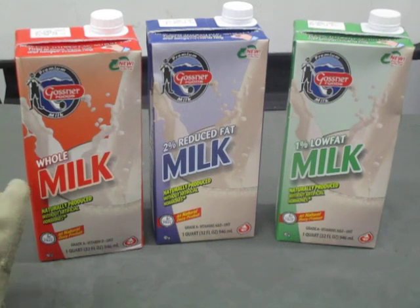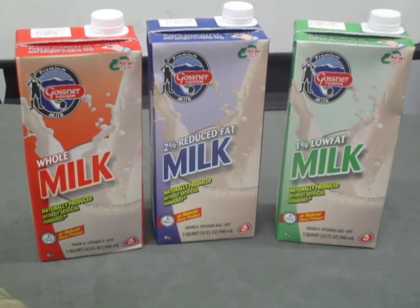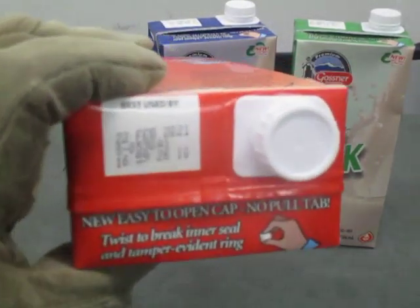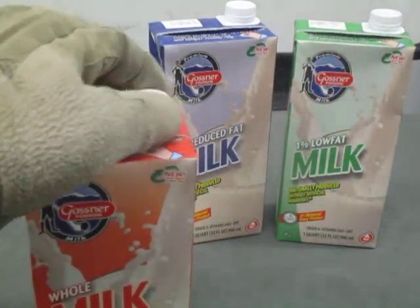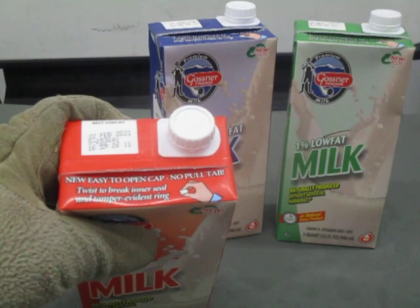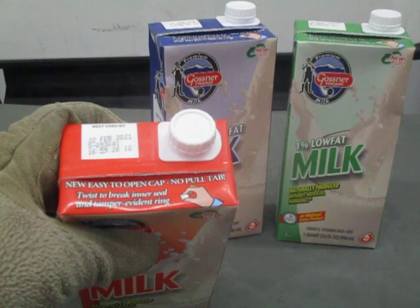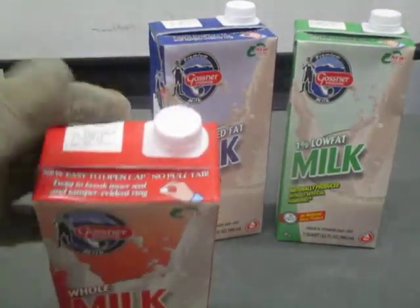I need to go through and rotate my stocks, and that's what reminded me that, hey, I should do a recommendation on this. The Best Buy dates, as you see, are located on the top here. They're pretty simple to use. Just this little tab here, open it up. Easy to open cap, no pull tab. Twist to break the inner seal, and a tamper-evident ring. They used to have a little pull tab inside here you had to take out. Apparently they've now gotten rid of that.